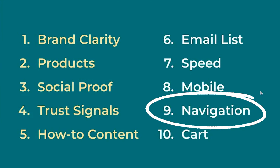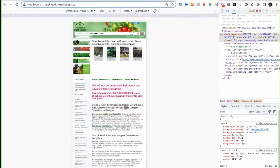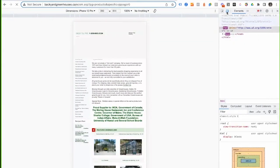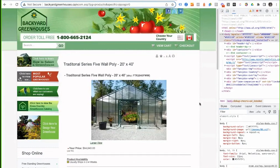So related to navigation, when you choose to sell a product online, please pay attention to how it's presented and how easy it is to navigate between the different kinds of products. So Art, for example, if you show the bad example of a website, of a greenhouse, you'll see that their products are not really organized. If you can exit the mobile version, please.